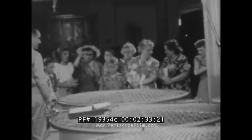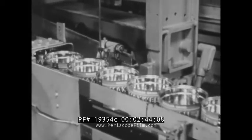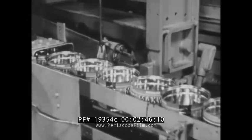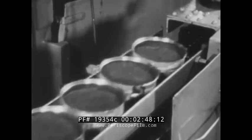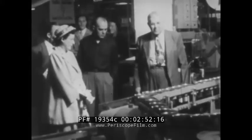But of all the operations in the plant, the one that holds the greatest fascination for everybody is the parade of cans being trundled along by conveyors. The bright, clean cans disappearing empty. And coming out full, each bearing its full pound of fresh, fragrant coffee.